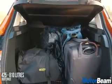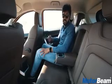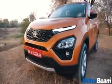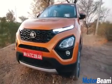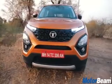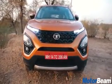Boot space is decent enough in this vehicle, and you can obviously push forward these seats as well in a 60-40 split to increase boot space even further. The spare wheel of this vehicle is placed outside underneath, and it doesn't get an alloy wheel. In fact, the other cost cutting is that the driver's side sun visor doesn't get a mirror.